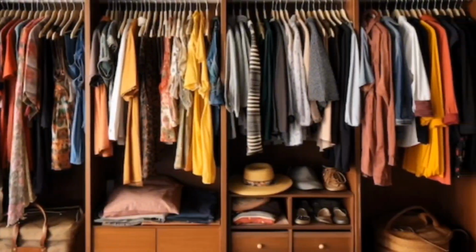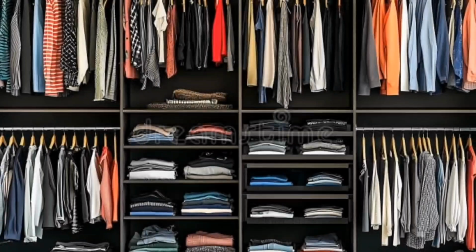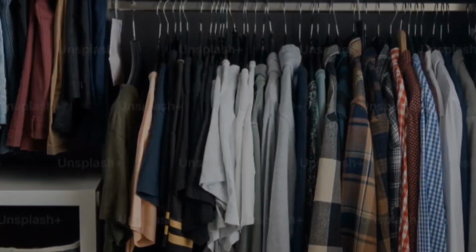Be honest with yourself. Do a seasonal purge, donate items that are still wearable, and store occasion-specific outfits separately. This frees up space for clothes you truly love, and makes getting dressed less stressful.